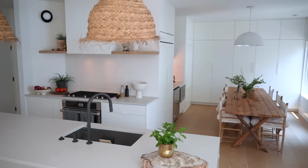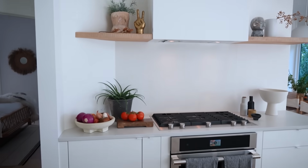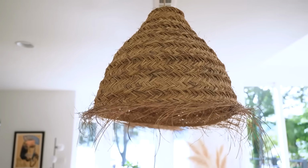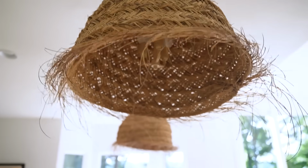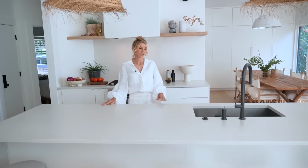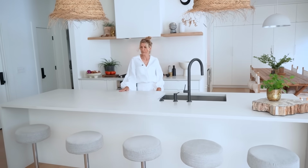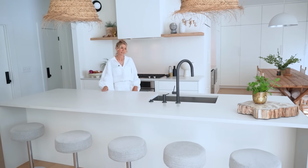Welcome to my kitchen. I love my kitchen. It's just exactly what I had envisioned, which is a very simple non-kitchen. I wanted things to disappear. I wanted it to feel, since it's all one room, that these are pieces of furniture. I did this countertop, which is a Caesarstone concrete in a honed finish. So it really just is very quiet.